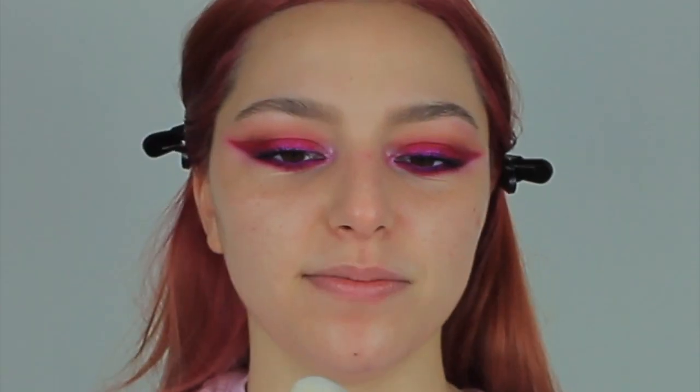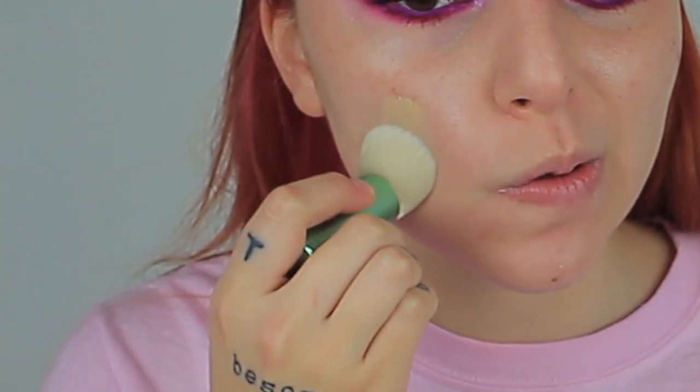I'm gonna go ahead and do half my face with a sponge and the other half with a brush. I've been loving this little brush that I got at Sephora. It was called the matcha set or something. Look at how cute this is. It came in a little set, but this is the perfect denseness and softness for foundation. So I love it. I hope this is my color.